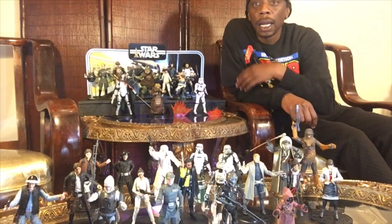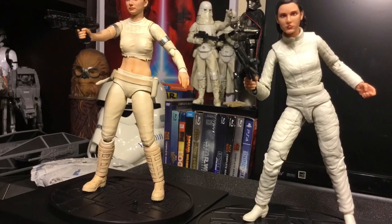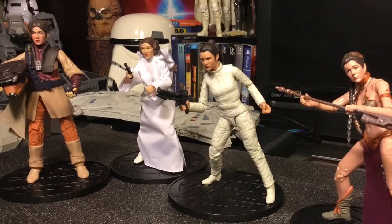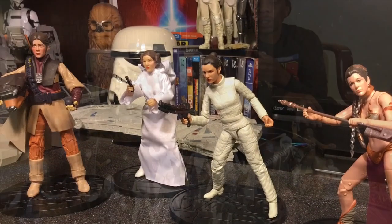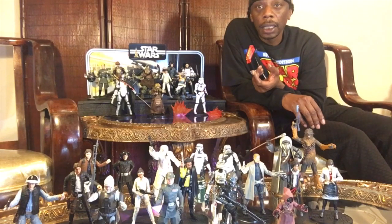Princess Leia Bespin Escape. Complete with blaster. Excellent likeness with double looped hairdo. Really awesome figure, guys.